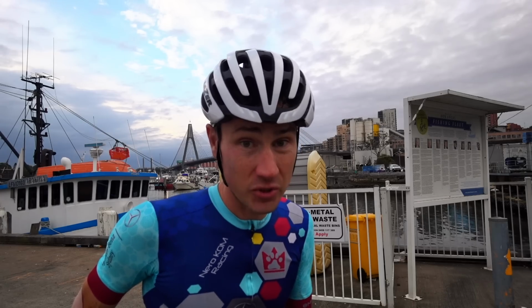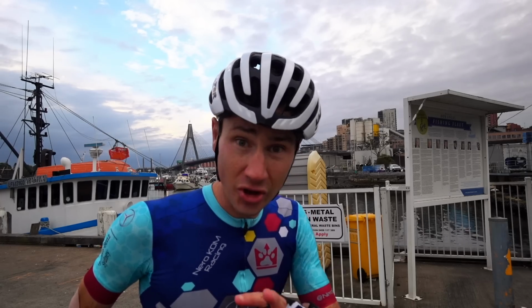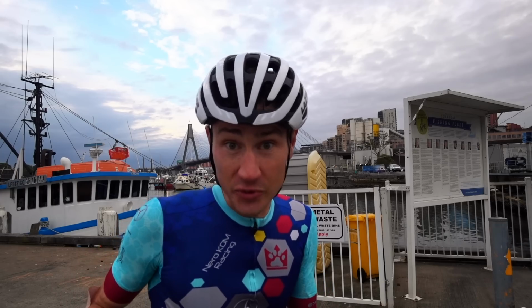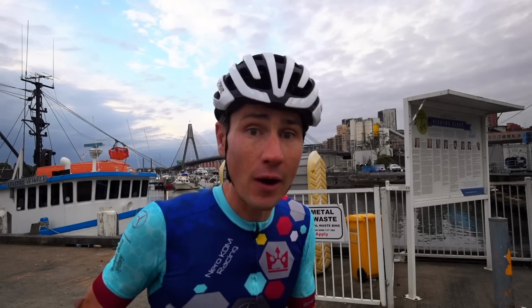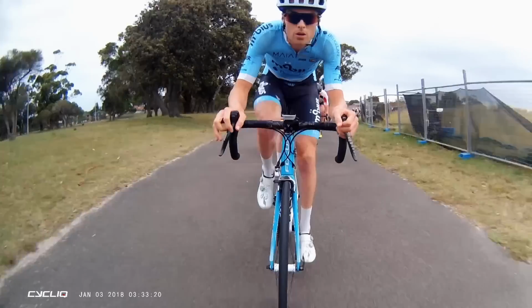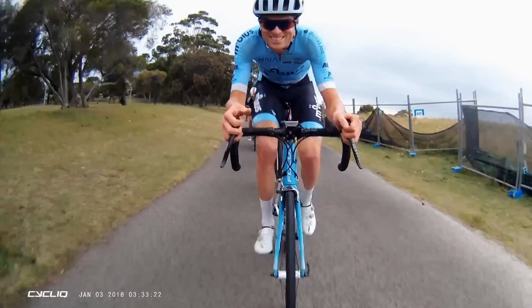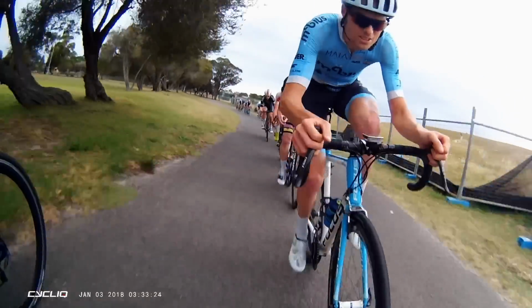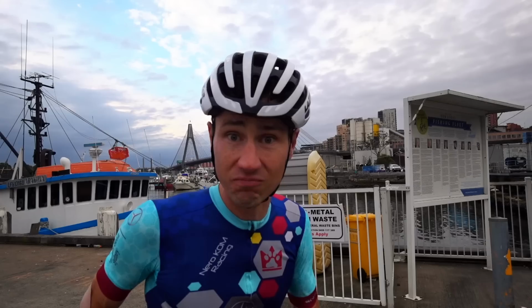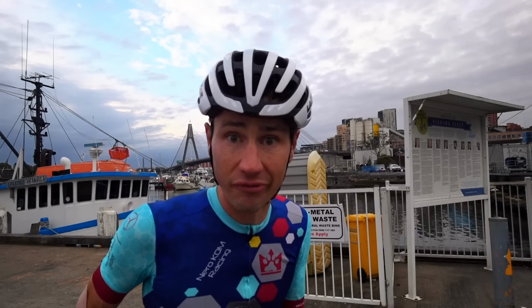Didn't find that, which was interesting. I also noticed this evening, and this is probably not particularly scientific, but I will say it, that's the lowest power I've done at Heffron for almost 2 years. And I think if you ask anyone else in that race there tonight, I was pretty much standard Chris. Swapped off for the race, did a lead out and swung off.